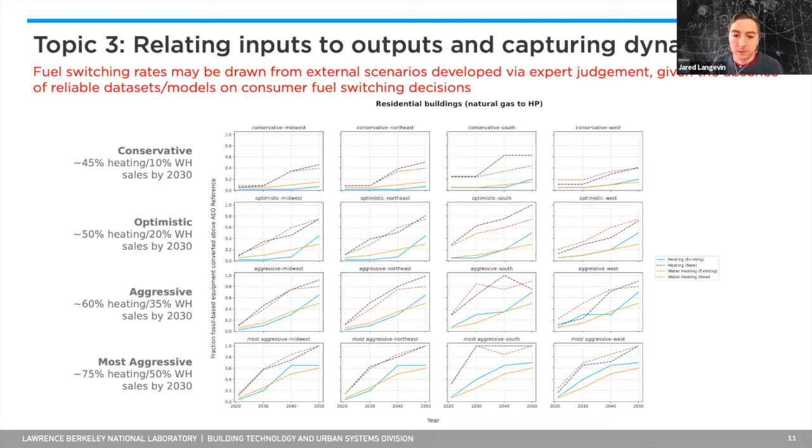Representing the rate at which buildings can electrify is really challenging. And unfortunately, right now, there aren't good models available for doing so at the level of individual consumer decision making. And that's an important gap, because representing that rate at which we electrify can be a crucial determinant of emissions reductions results, especially under an accelerated decarbonization of the electricity supply. And so in the absence of these kinds of bottom-up consumer models of electrification, we use external scenario analysis.